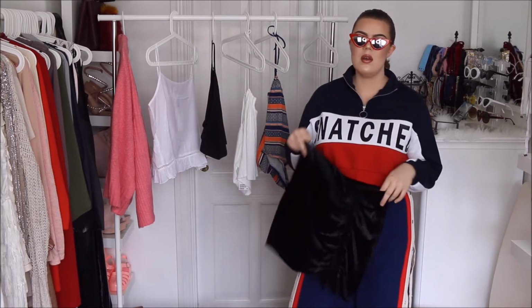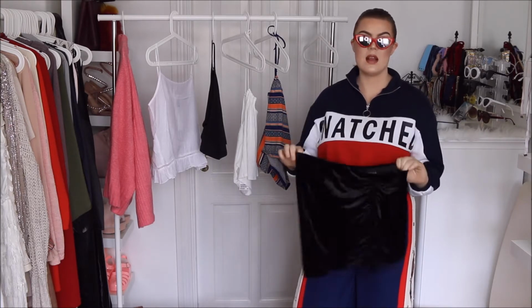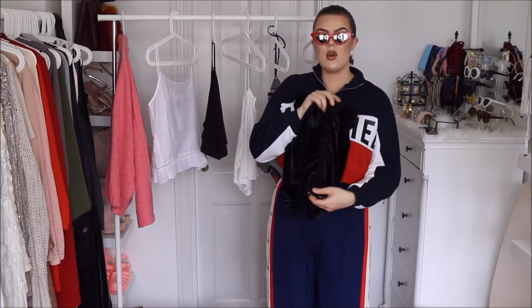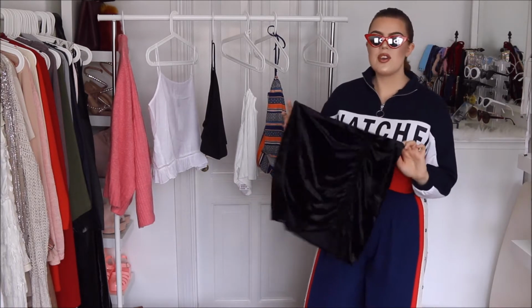Because I'm tall, mini skirts can sometimes just be too short, but I feel like this one is a perfect length. And I also really like the little detailing, the string detailing over here on the side. So all in all, I think this is so cute. It's so comfortable and it's super cute.